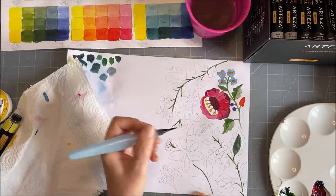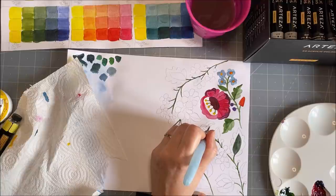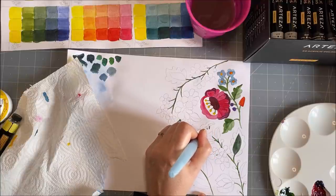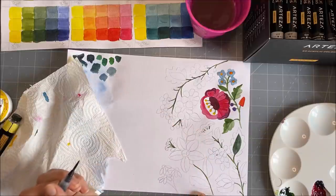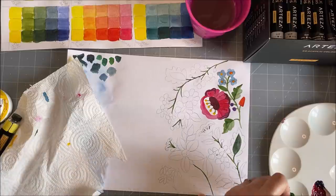Got those little stems to do. Normally I would do those after I'd done the main, but I think I'll just do them now. And then I've got those stems.